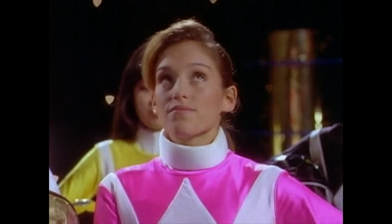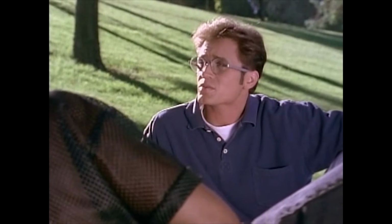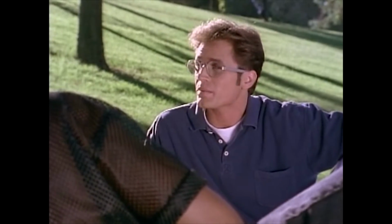Some of it could be passed off as character growth, like Kimberly becoming a little bit less of a valley girl, and Billy talking more intelligibly with less technobabble, but the thing is, it was also kind of robbing these characters of their defining traits. And of course there's Tommy, who really never had that much of a personality besides just being kind of another Jason, but without his acting ability.